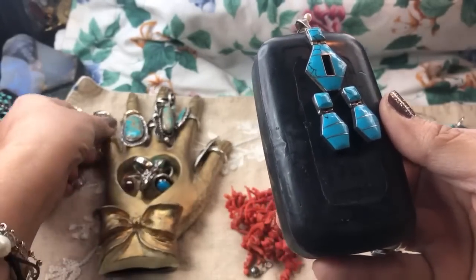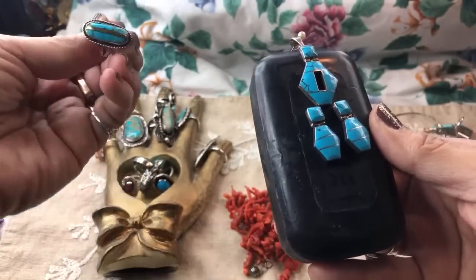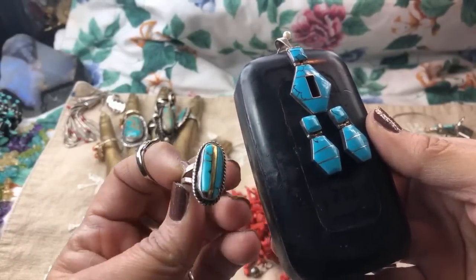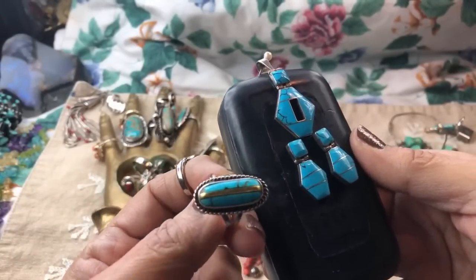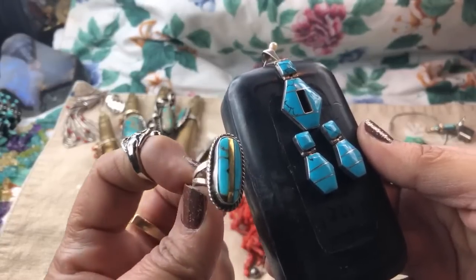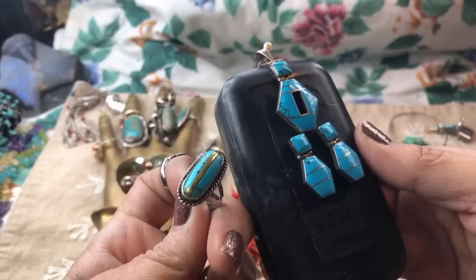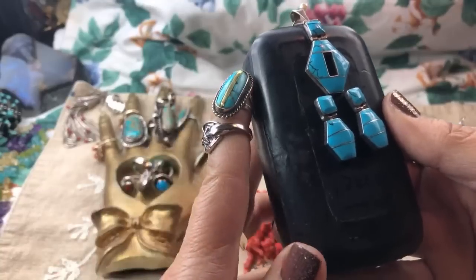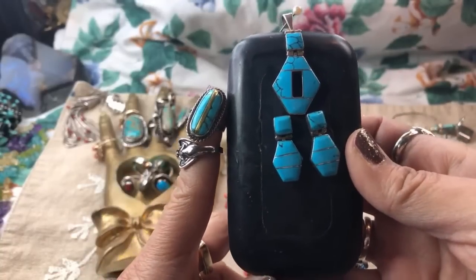And let's look at this one. See this one? This one has a similar matrix, right? But see how it's different? You can actually see the copper color around it. You can see it thinner and thicker. You can see the density of the color and the matrix. You can almost touch it. So definitely look for that, guys.